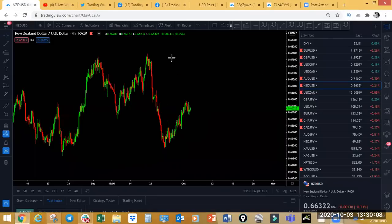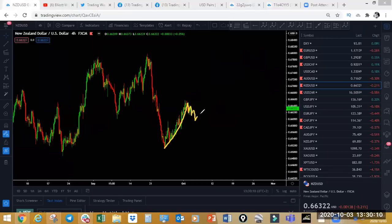That's the push that we've made here. So let's see if we're going to make a deeper corrective structure here. Again, the validation for the downside structure here, or for the upside here, is touching this structure to the upside.